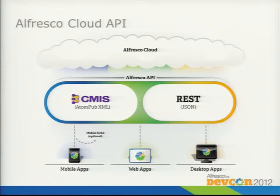Cloud API. Actually, I stole this straight from Peter's deck, and I didn't tell him. But with this integration, we're one of the first integrators to actually leverage the production Cloud API to build this integration, leveraging both CMIS and REST. It was fairly straightforward. We had to leverage OAuth for authentication. So for the exchange between Alfresco and Salesforce when authenticating, we leveraged OAuth 2 authentication.